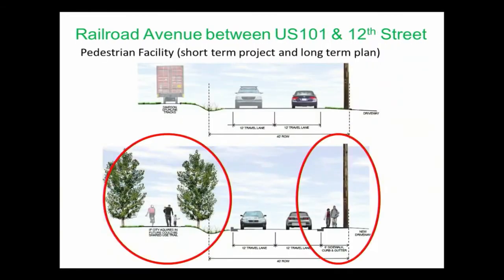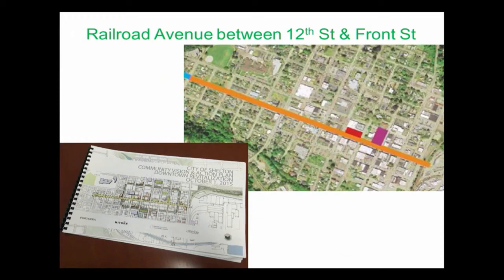I should back up and mention that there would be potential stormwater improvements that need to happen. You'd probably put curb and gutter where the sidewalk is to have some differentiation. So there are some civil engineering improvements that would need to happen.